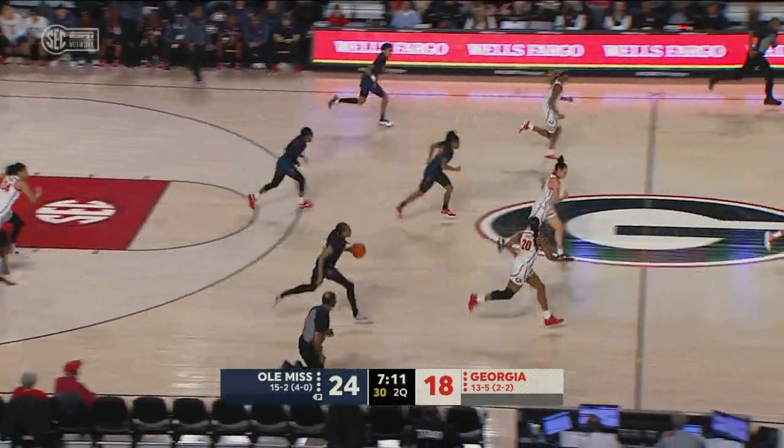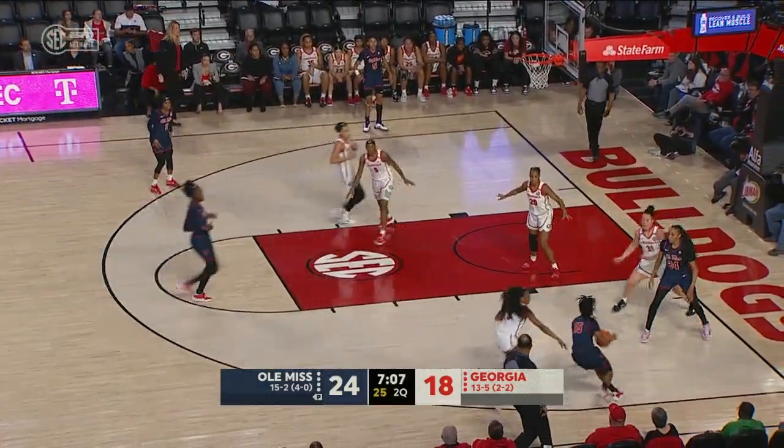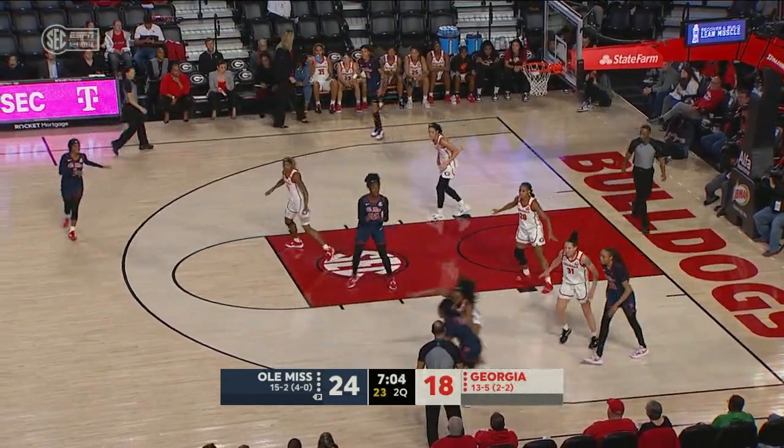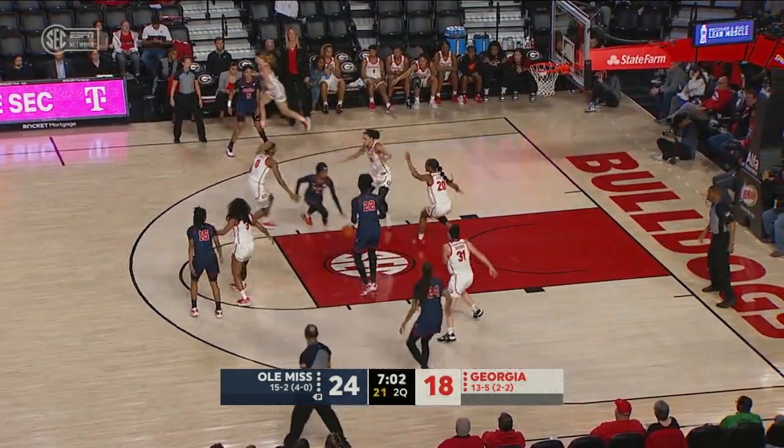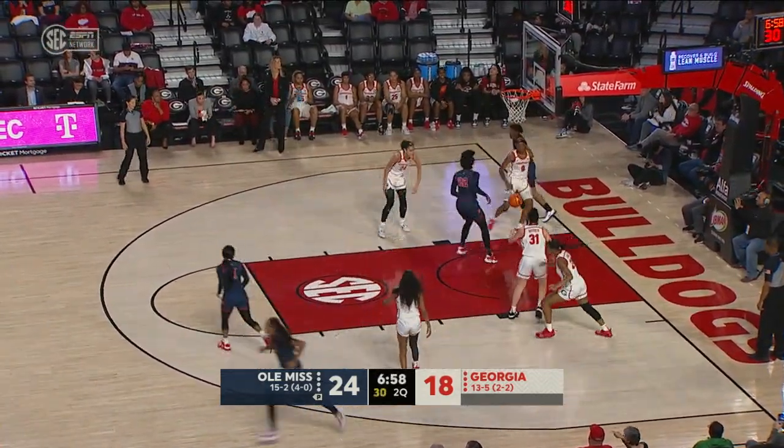Stolen, pass intercepted. Warren threw it in there. Picked off by Singleton. Actually, Madison Scott, pardon me. And now Scott gets it back and hits the jumper.